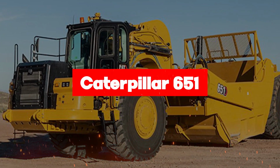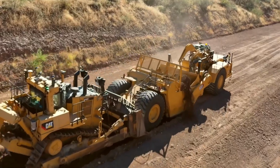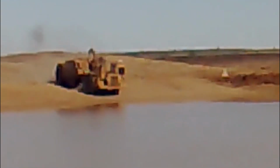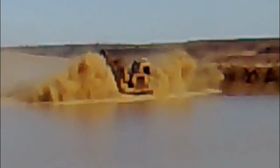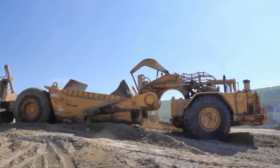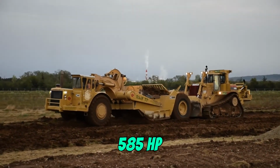Let's kick things off with the Caterpillar 651 motor scraper, your ultimate earth-moving companion with an appetite for dirt and a knack for heavy lifting. This beast boasts a flywheel power of 629 horsepower, packing a punch with a net power of 637 horsepower. Gross power in all its glory. It stands tall at 637 horsepower, while net power measures 585 horsepower.